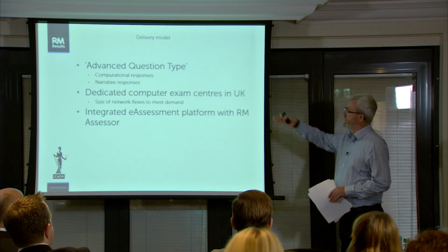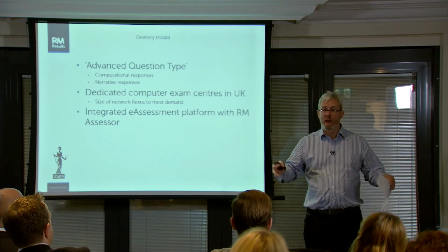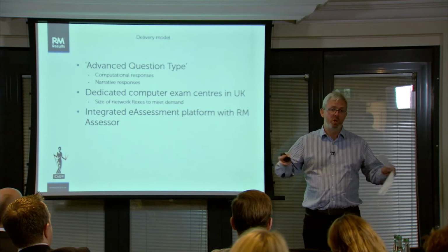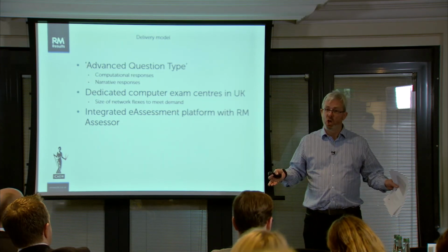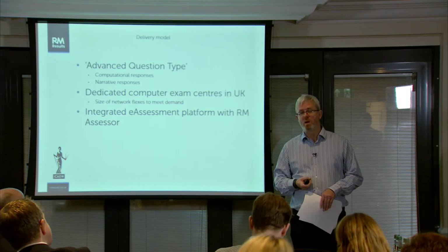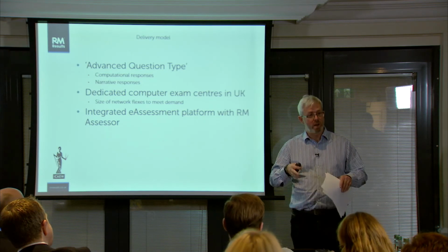Consequently, having dedicated computer exam centres ensures that they all have the same screens and computers, and they're all secure. Hopefully, we might move towards on-demand in phase 2. But as we currently stand, the exams are fit for purpose. Phase 2, whenever that happens to come along, we can change.